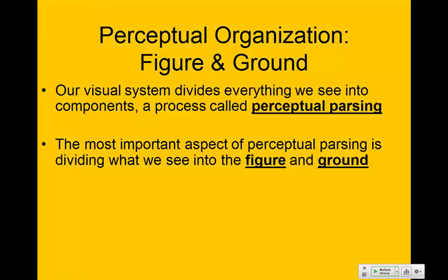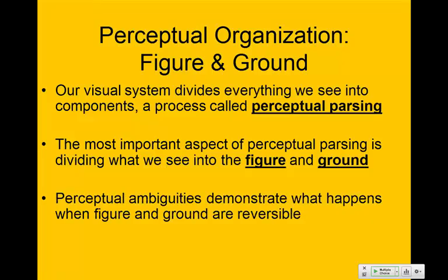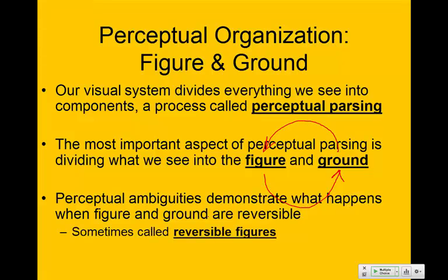Okay, so figure and ground, right? Perceptual ambiguities are the way in which we could turn this thing that works 99.99% of the time on its head. What are perceptual ambiguities? Well, they're basically situations where you can flip figure and ground. What do you mean, flip figure and ground? Well, take the thing that's the figure and transform it so that it becomes the ground, and take the ground and make it become the figure. Okay? So reversible figures is the term that we use for this.